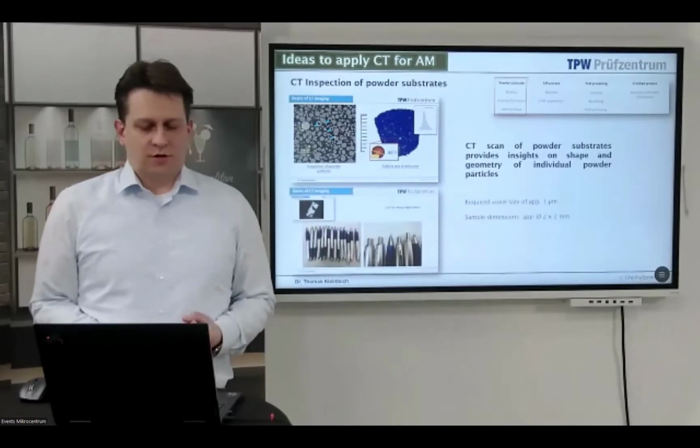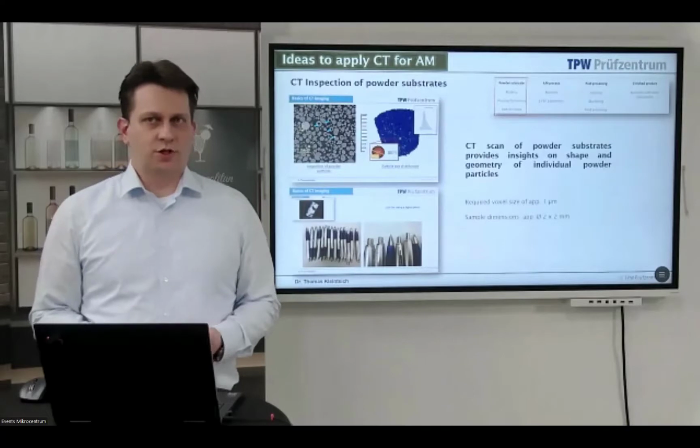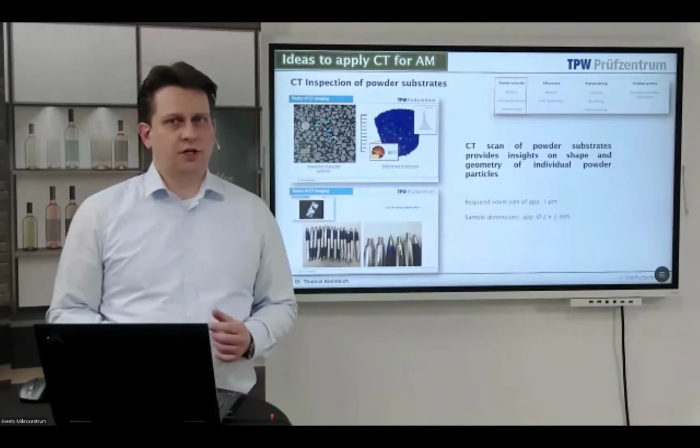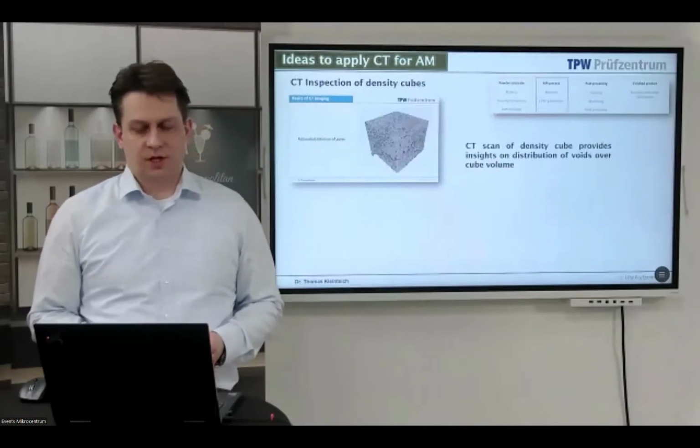And for the powder, as we want to have a very high resolution scan, we're aiming for voxel sizes in the range of 1 micrometer. So we're looking at very, very small samples. So really trying to maximize the resolution.